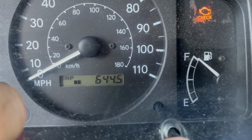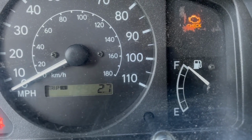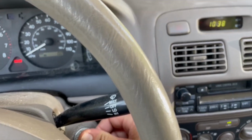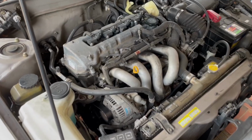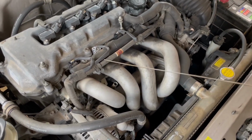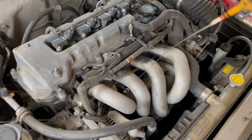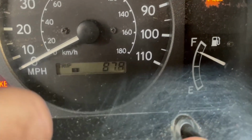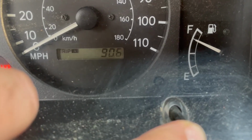Go ahead and reset the trip. Here's the actual mileage. Here's our fuel. Okay, just to make this a little more accurate, I've just checked the oil and it is right on the top dot now. So I'm gonna just reset the mileage again. So we've used whatever that was in 87 miles. Let's reset that. It's trip B, right? Yes.